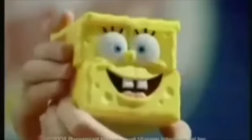No, it does! SpongeBob toys are now at Burger King in celebration of the SpongeBob SquarePants movie! I'm ready! Wow, Patrick Pie Wagon! You can collect all 12! There's one in every kid's meal! Only at Burger King!